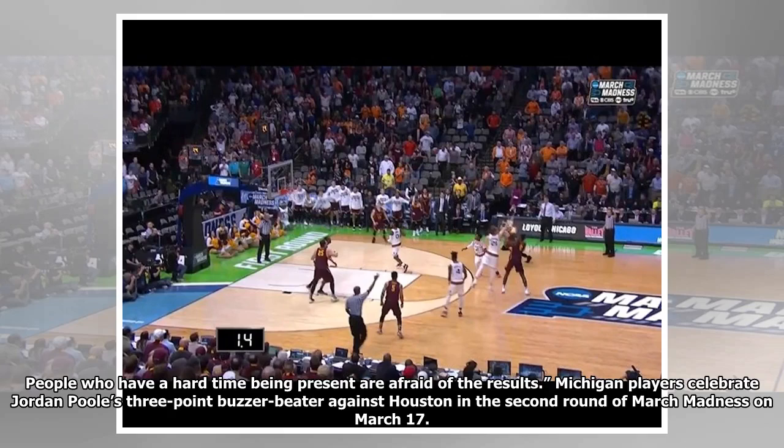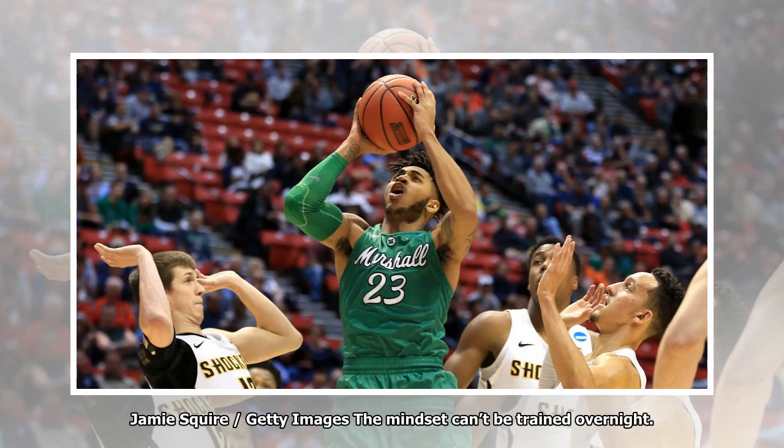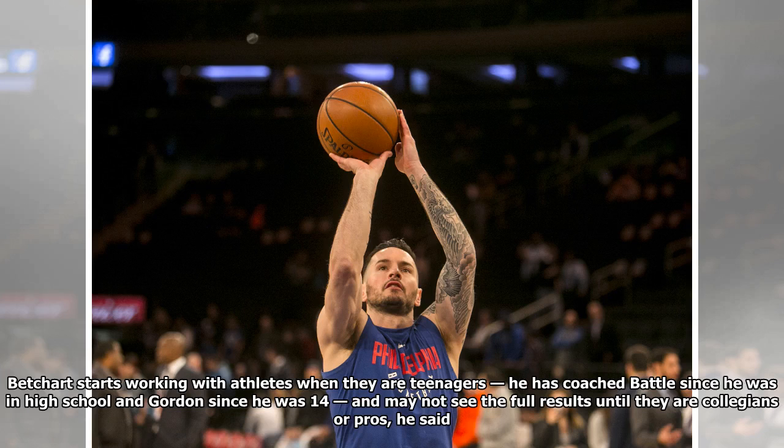Michigan players celebrate Jordan Poole's three-point buzzer beater against Houston in the second round of March Madness on March 17. Squire, Getty Images. The mindset can't be trained overnight. Betchart starts working with athletes when they are teenagers. He has coached Battle since he was in high school and Gordon since he was 14, and may not see the full results until they are collegians or pros, he said.